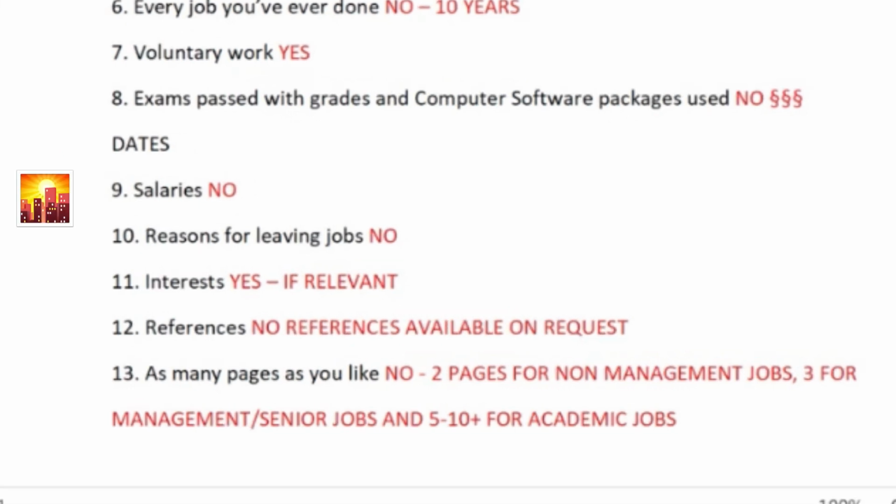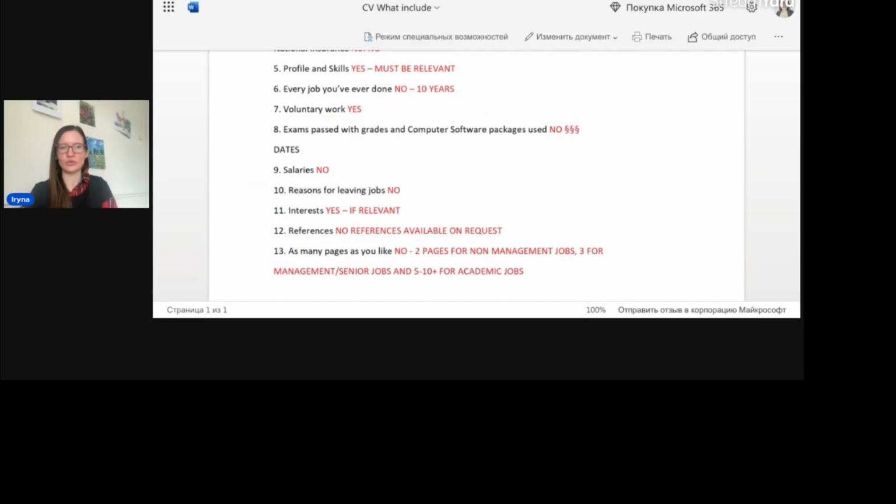Salary note. Salary is usually included in the vacancy description, so you can see what kind of salary you're going to have. Also, don't ask about salary in your job interview.